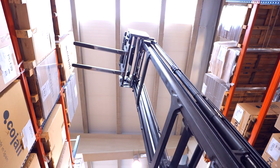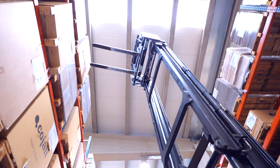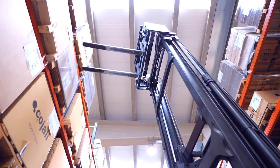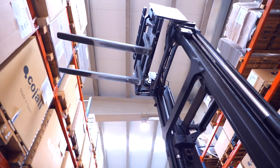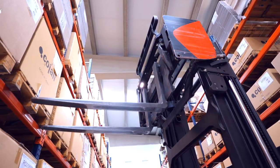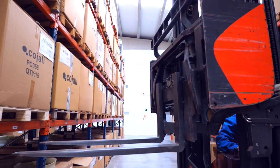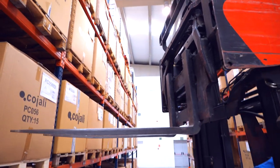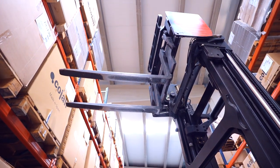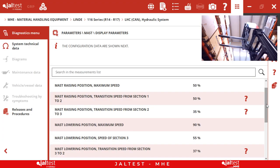First, the forks are now at the top. It's better to lower the forks to the bottom, so please lower the fork to the bottom, because this parameter hasn't been modified. Now stop, and now we are going to move to the top again. As you can see, the movement is now much slower.